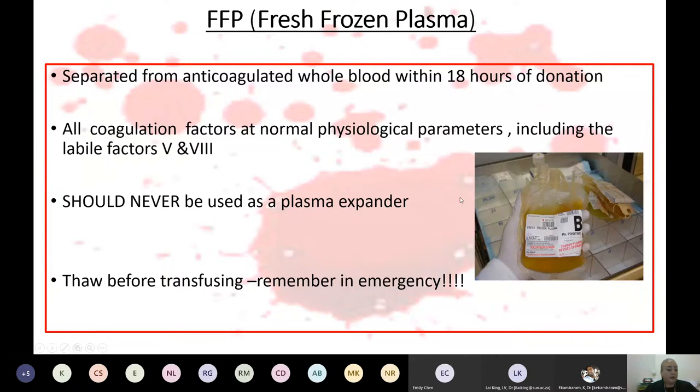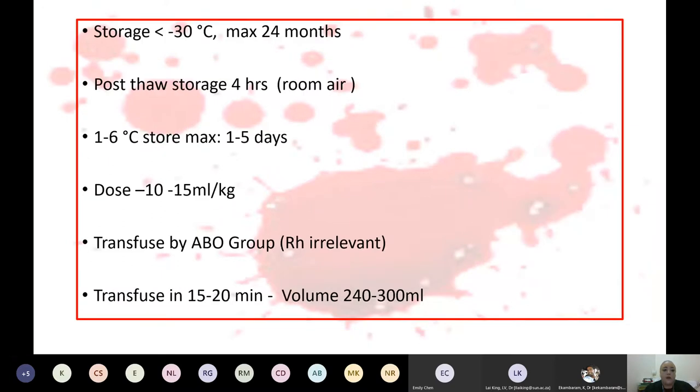If we look at fresh frozen plasma, this is separated from anticoagulated whole blood within 18 hours of donation. It contains all coagulation factors at normal physiological parameters, including the labile factors 5 and 8. It should never be used as a plasma expander, and it's important to remember to always thaw this before you transfuse. FFP has to be stored at less than minus 30 degrees. You can store it for a maximum of 24 months.